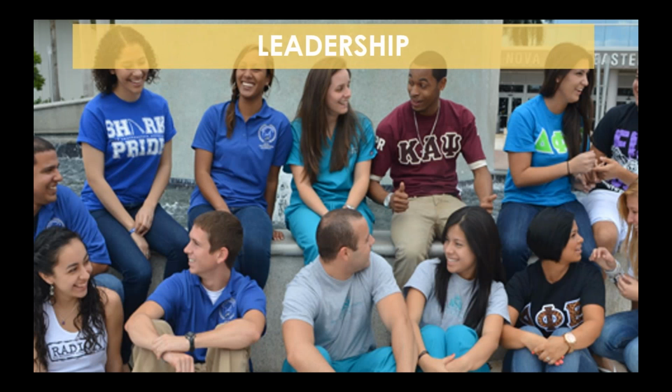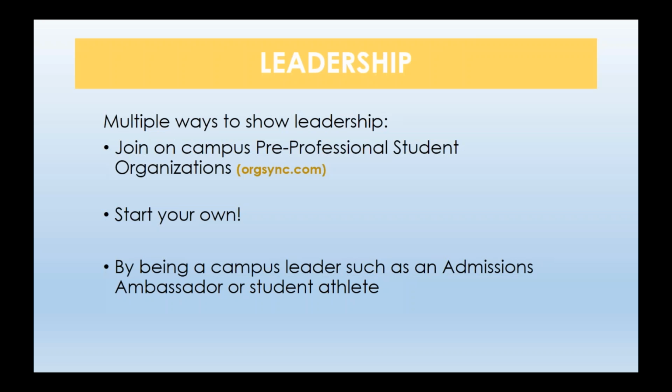And the fourth pillar is leadership. Leadership is important because as a healthcare professional, you will be a leader within the industry. There are multiple ways to show leadership.